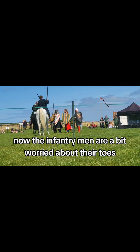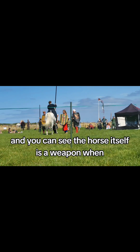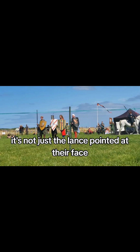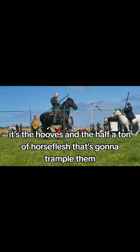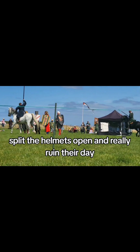Now the infantrymen there are a bit worried about their toes. And you can see the horse itself is a weapon. When the full charge comes crashing through the infantry standing in the way, it's not just the lance pointed at their face that they're going to be worried about. It's the hooves and the half a ton of horse flesh that's going to trample them, knock them to the ground, crush their limbs, split their helmets open, and really ruin their day.